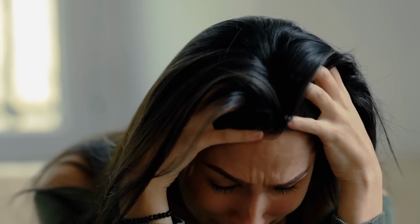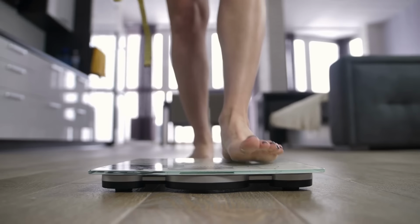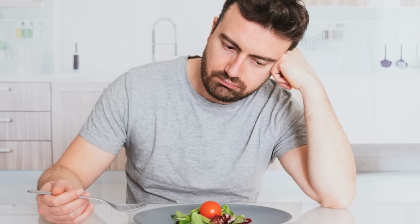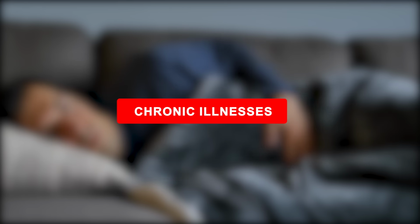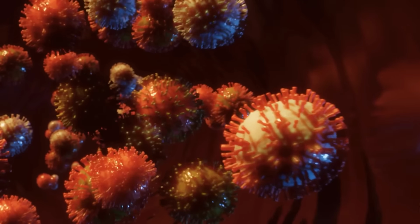Loss of appetite, or anorexia, refers to a reduced desire to eat. While it can sometimes be triggered by stress or illness, a persistent lack of appetite might point to a deeper health issue. It doesn't just affect your eating habits, it can lead to significant weight loss and nutritional deficiencies, making it harder for your body to recover from illnesses. There are many reasons for a loss of appetite. It could be due to psychological factors like depression or anxiety, or physical conditions such as digestive problems, chronic illnesses, or infections. More importantly, a loss of appetite can be linked to several cancers, including pancreatic cancer.